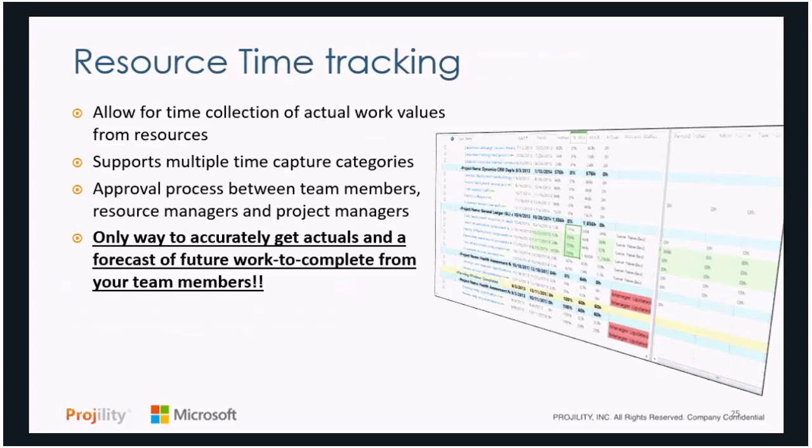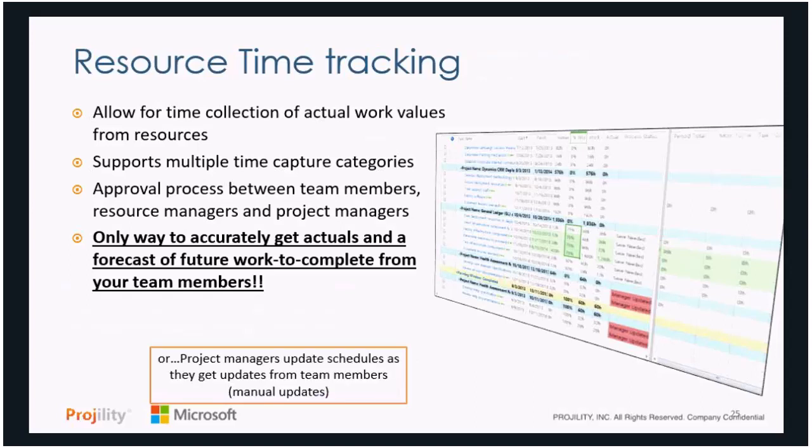So you don't have to go in and approve everything. Just take a look at and forecast the things that are in trouble. It's really the only way to get actuals, if you think about it. And you have to have actuals coming in from somewhere. So we can actually do it through a timesheet or time tracking, or we can have the project managers actually go into the schedules and update them themselves based off the feedback from the team members.